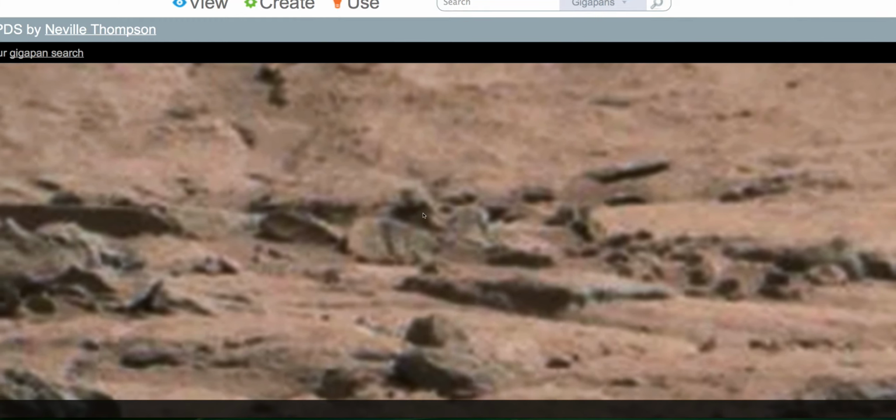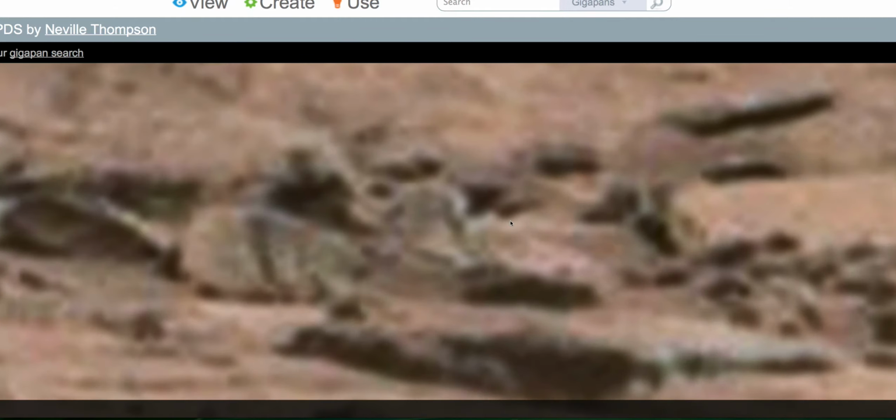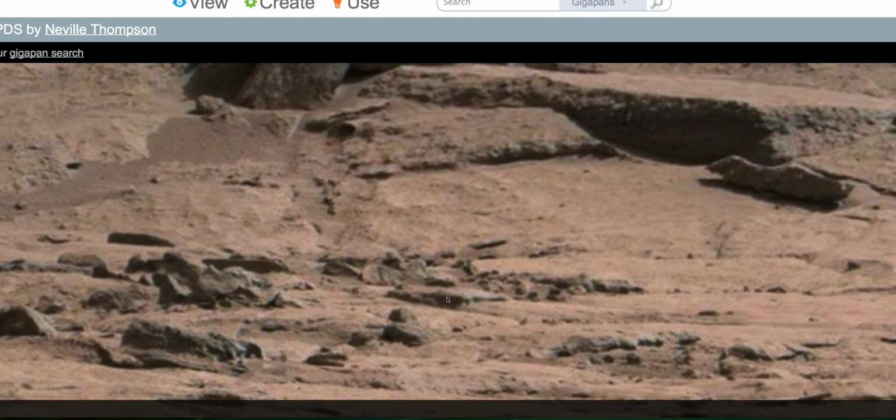Looks like another guy right over here, but this is a guy sitting down on a rock with his back to us. No question about that in my mind. Take a look on your own.